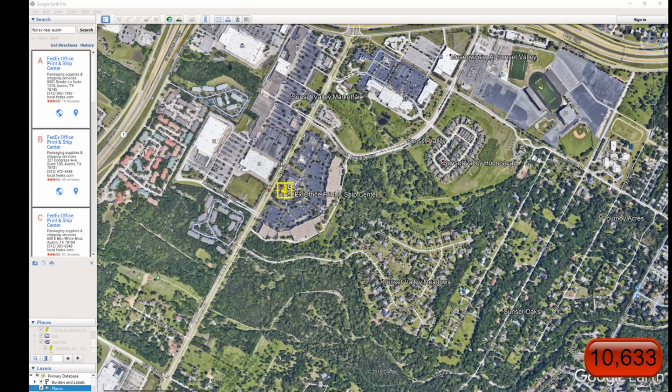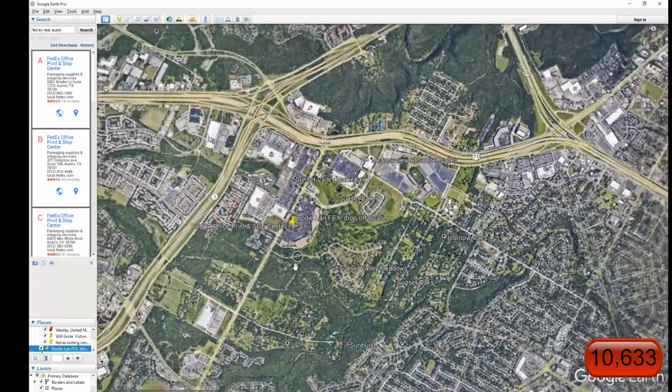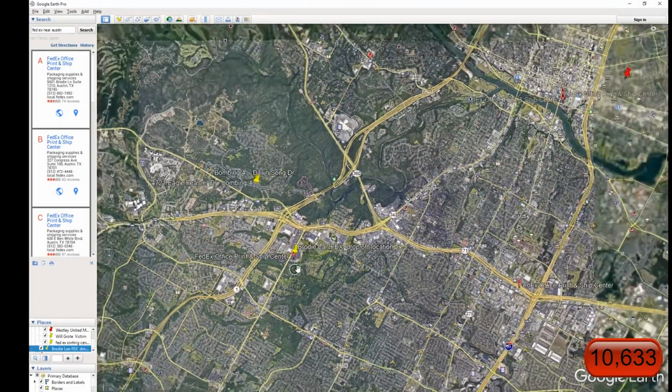Let's see. Brody Lane FedEx drop off location. Okay, now you would think that being dropped off at these spots, you would have some surveillance cameras. Wouldn't every FedEx facility have surveillance cameras? Okay, so I'm going to save this location, and perhaps that is related at some point.